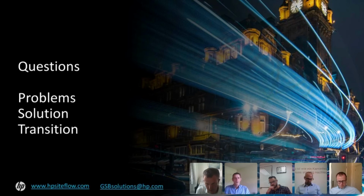On the 3 slides that we pulled up, we've covered the problems, we've covered the solution. The last one is the transition. Have you got any advice for companies looking to transition to more automation? Would you buy it or would you build it? I know the answer there.